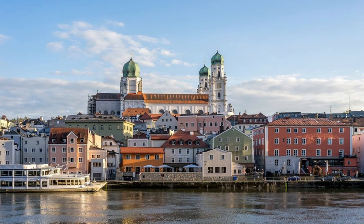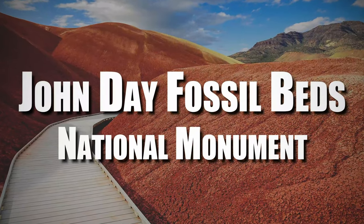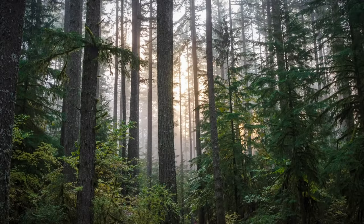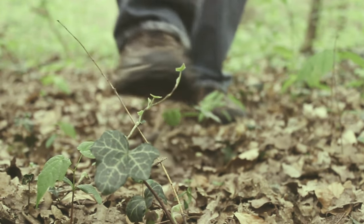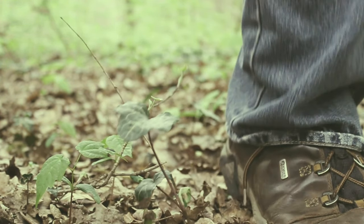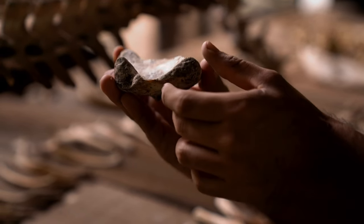On this episode, we embark on a journey to explore the John Day Fossil Beds National Monument, an exquisite treasure tucked away in the charming state of Oregon. So, get ready with your virtual hiking boots as we uncover the captivating stories of ancient history preserved within the bountiful lands abundant with fossils.